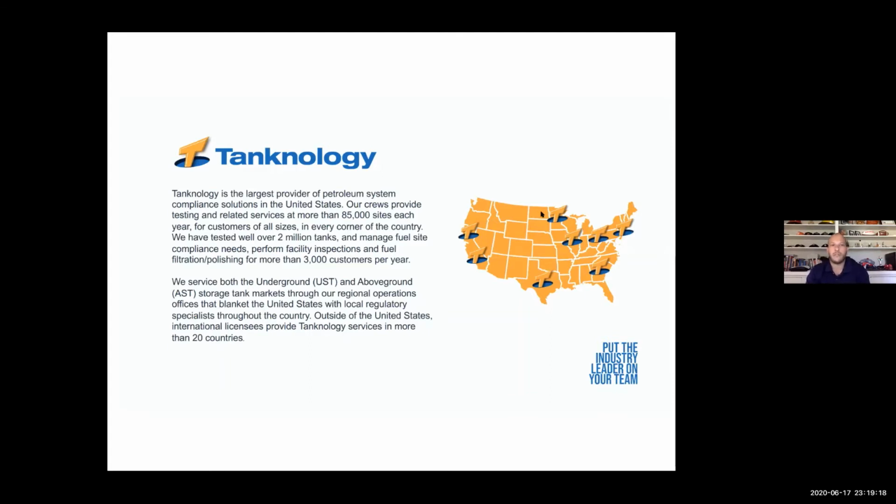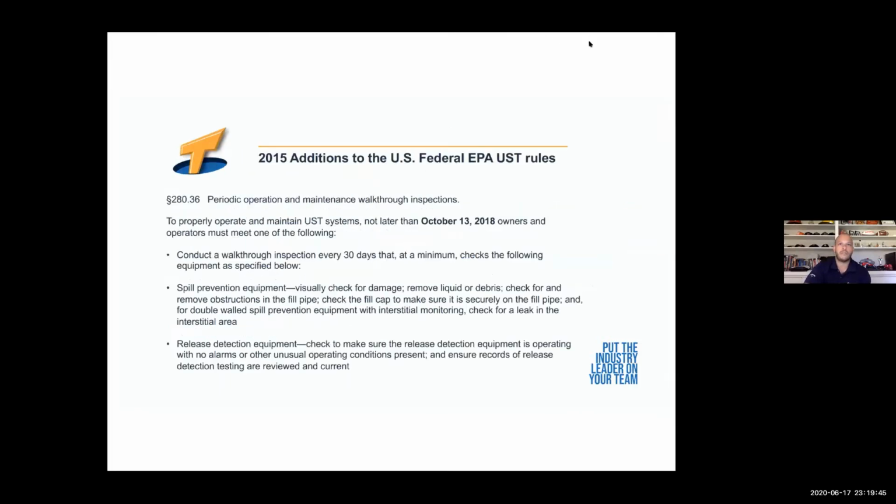We've tested over 2 million tanks and manage fuel site compliance needs, perform inspections and fuel filtration and polishing for more than 3,000 customers a year. We service both the UST and AST storage tank markets through our regional operations offices that cover the U.S. with local regulatory specialists that cover the country. Outside the U.S., we have licensees that provide our services in more than 20 countries. Today, we're going to focus on the UST market, and more specifically, 30-day walkthrough requirements.